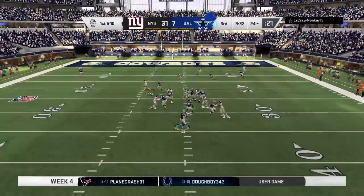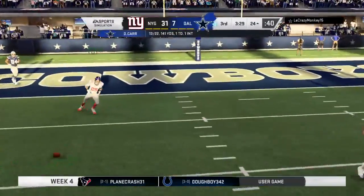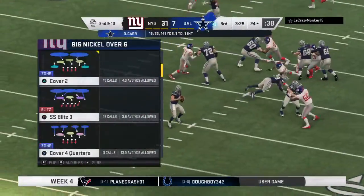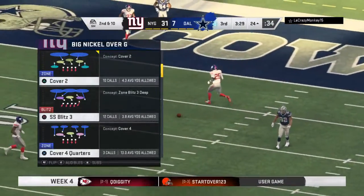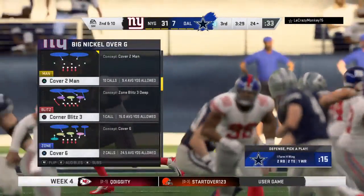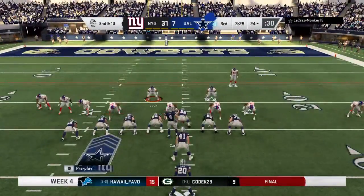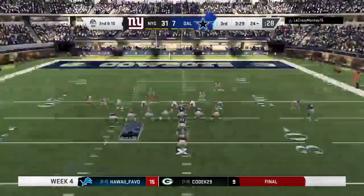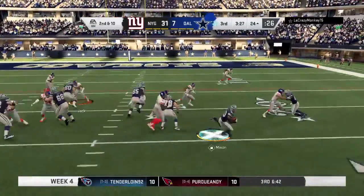On 1st and 10, here's Carr. And that'll be knocked away. It's incomplete. Eric Reed, the former LSU Tiger, making the play on the defensive side. It's always a battle. Who's going to win on first down, the offense or the defense? Let's face it, if you've got the ball, 4 yards or more on first down is what you're aiming for. They tried to throw for it there. Nice effort to knock Dalvin away and bring up 2nd down.